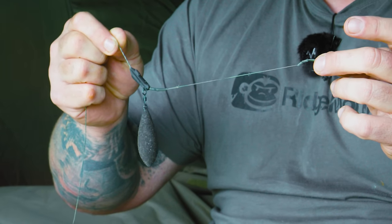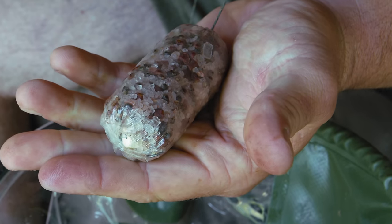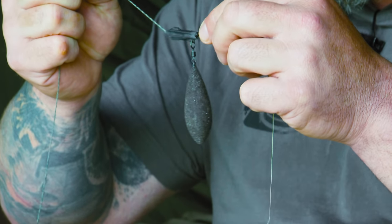But I've actually changed tactics. The fish just don't seem to be on the bait, so I have swapped over, and now I'm going to be fishing solid bags, which is a slightly different rig. I'm using the same lead system, which is the Uni lead clip, with a slightly lighter lead than the 4 ounce that I've got on this one.